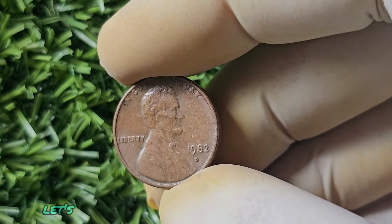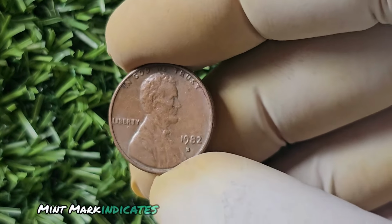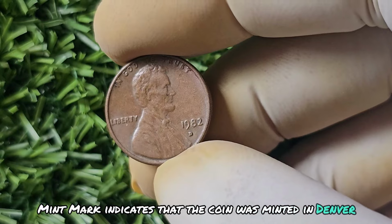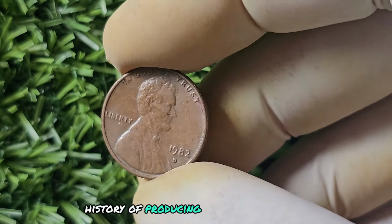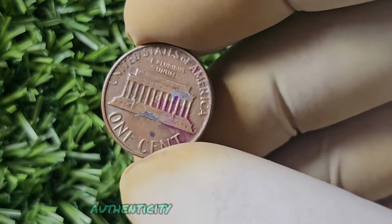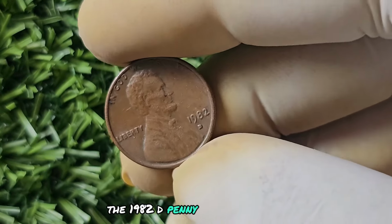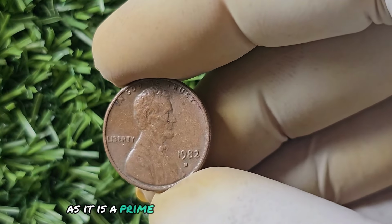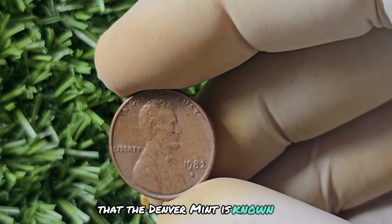First off, let's talk about the significance of the D Mint Mark. The D Mint Mark indicates that the coin was minted in Denver, Colorado. The Denver Mint has a long history of producing high-quality coins, and the D Mint Mark adds a special touch of authenticity to any coin collection. The 1982 D penny is no exception, as it is a prime example of the craftsmanship and attention to detail that the Denver Mint is known for.